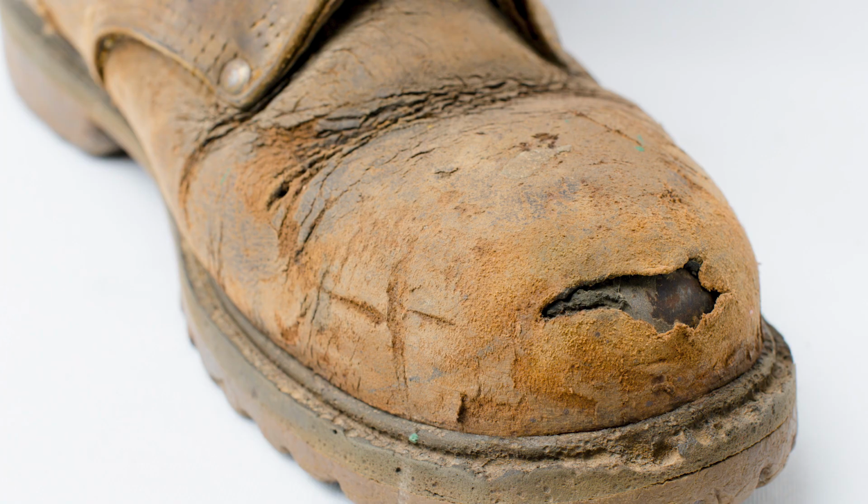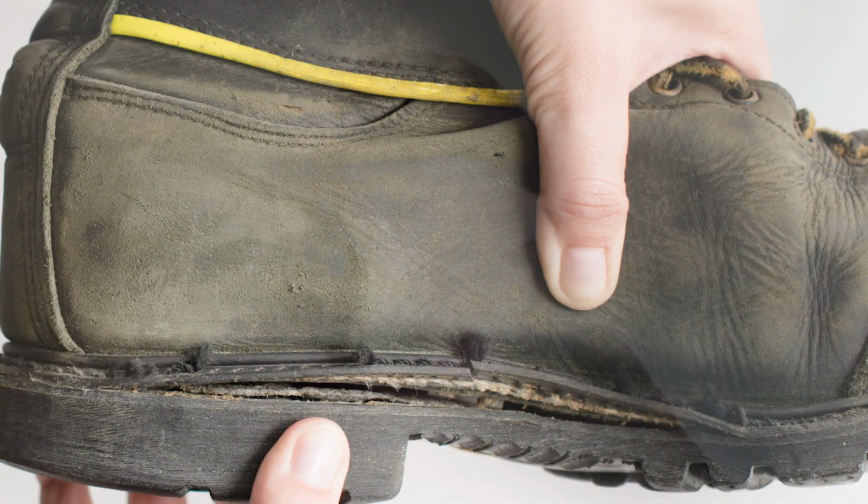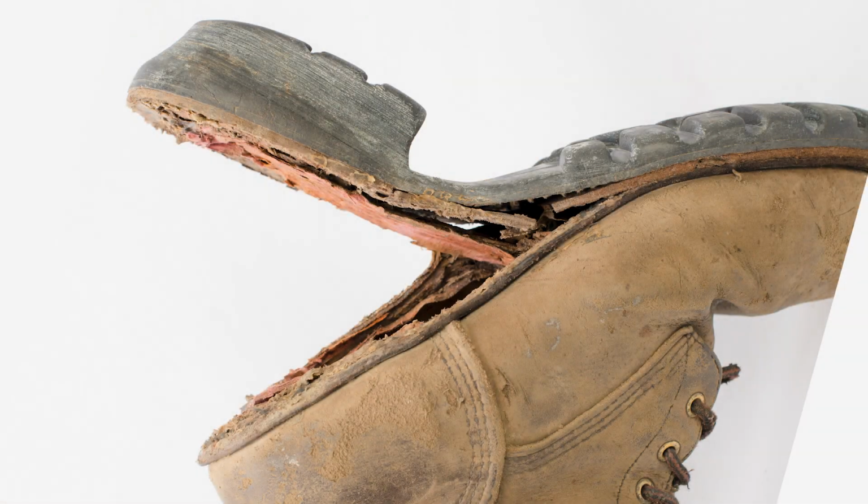This one, you can see, has been put back together. So the sole was separating pretty bad here. And then it's also cracking, if you can see that. Yeah. There's another part where water could get in. And then we have the more extreme version of where a sole could pretty much separate completely.